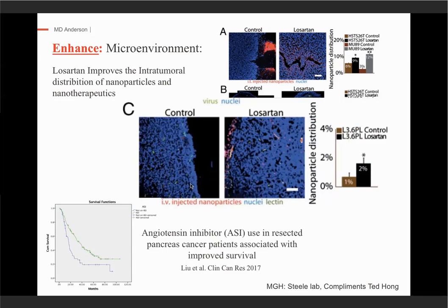A lot of work with Ted Hong and others at the Steele Lab at Mass General started finding that if you add losartan, it can decrease the fibrotic nature of the tumor and allow chemotherapy to flow better to the tumor, and ideally you can get a better response. And if you get a better response, in theory, it should make you a better candidate for surgery. Also, by shrinking the tumor, you're pulling it away from the bowel, and it can also decrease toxicity.